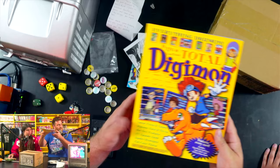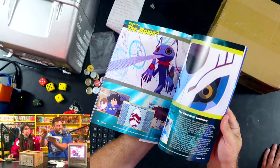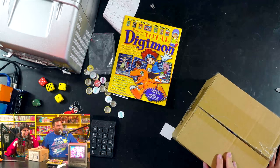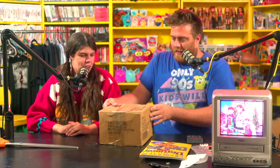Pojo's Total Digimon. Okay, I have some Yu-Gi-Oh! Pojo's, but no Digimon. That's awesome. It's about the cards from back in the day. Well, thank you so much for that. I'm very excited about those buttons. Those are beautiful. Especially the Amish butter print, because no one else on Earth has that. Okay. No one would know what that is.